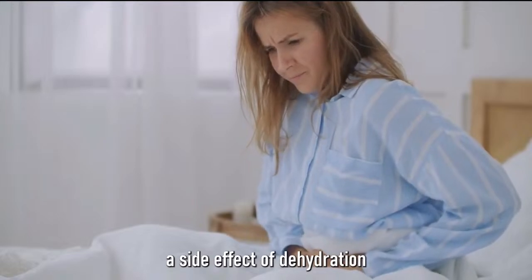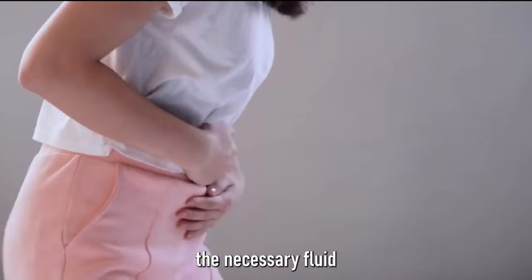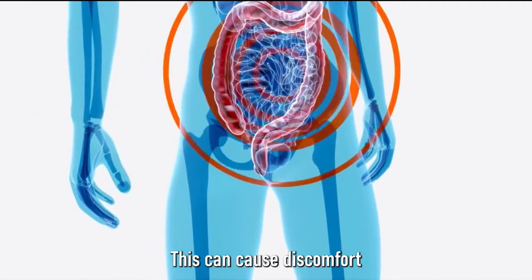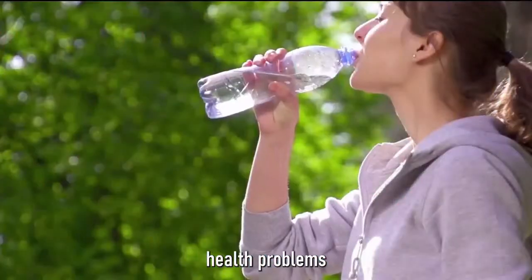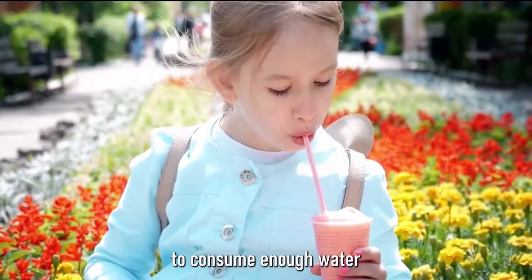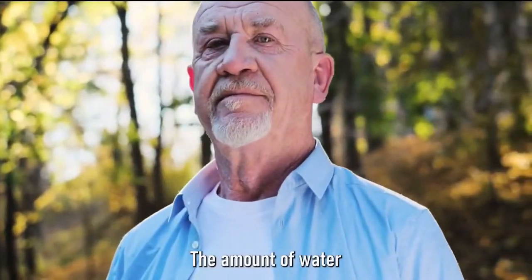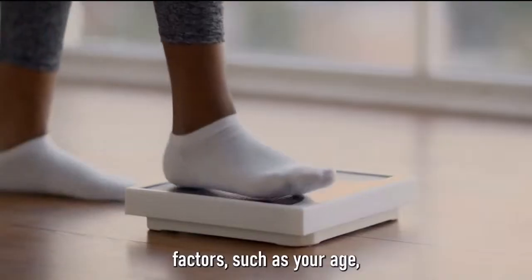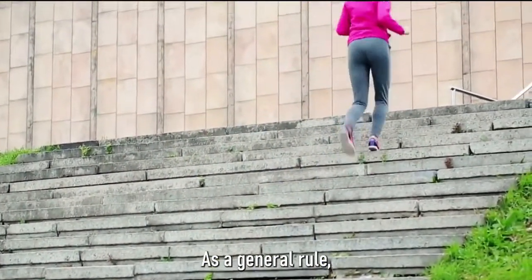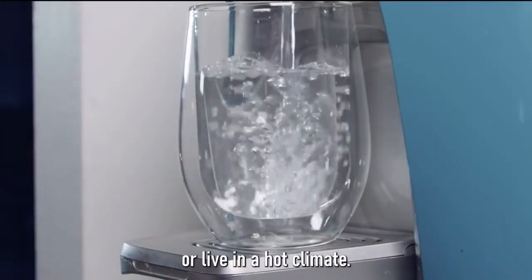Constipation is also a side effect of dehydration caused by drinking too much tea. When your body lacks the necessary fluid to properly digest food, it can lead to difficulty passing stools. This can cause discomfort and may even lead to more serious health problems if left untreated. To avoid dehydration, it's important to consume enough water and other hydrating beverages to offset the dehydrating effects of tea. The amount of water you need depends on various factors such as your age, weight, activity level, and climate. As a general rule, aim to drink at least 8 glasses of water a day, or more if you are very active or live in a hot climate.